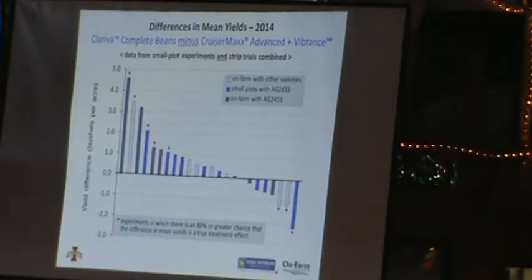Here's the yield results. So what we're looking at here is yield difference in bushels per acre. We took the average yield of Cloriva complete beans and subtracted from it the average yield of Cruiser Max Advance plus Vibrance. So if a bar is pointing up above 0, that means that this yielded more than this. And these downward pointing bars mean this yielded more than this.